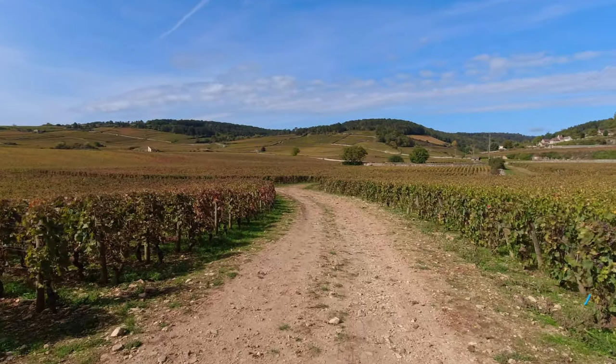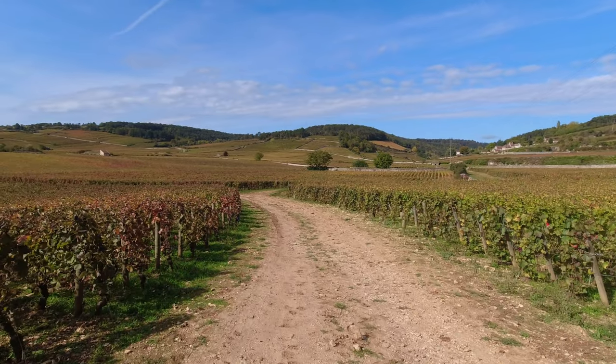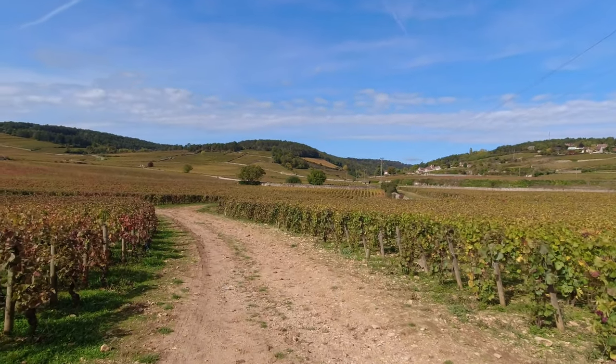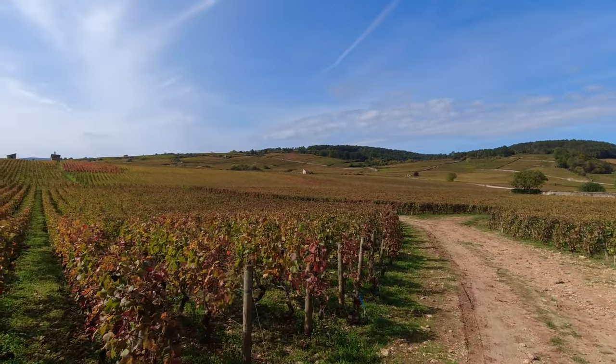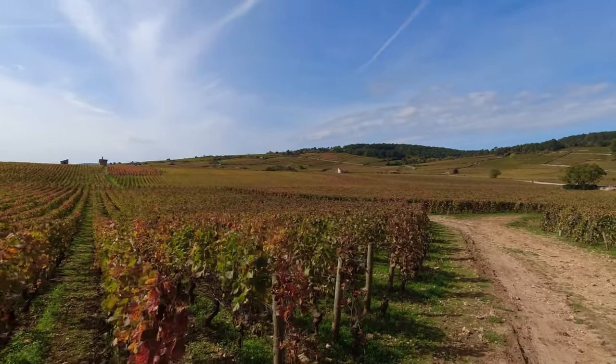Now we decided to deviate. We're supposed to go a little bit to the right and then back to the left, and we notice this goes right through, and it's nice. It's dirt with a little bit of grass. You just can't beat this. Isn't this beautiful? Wow.